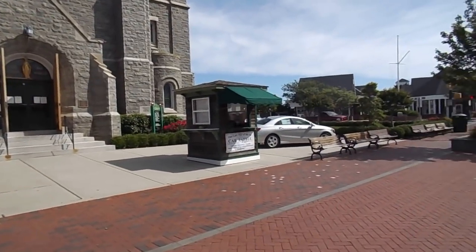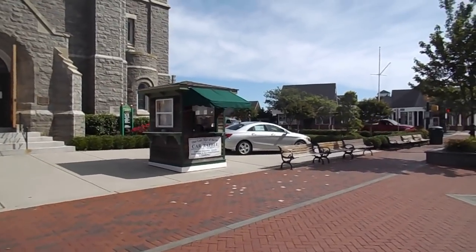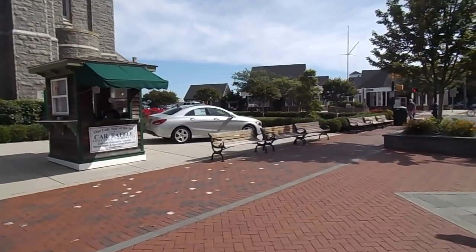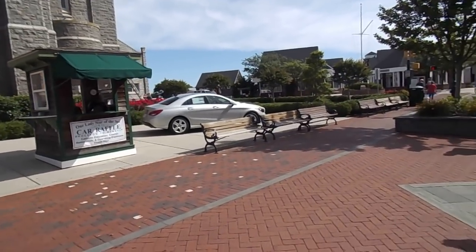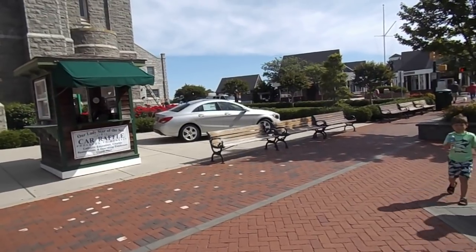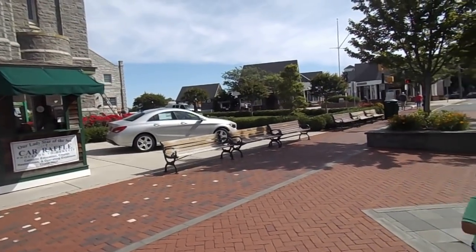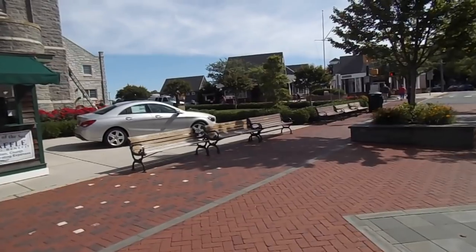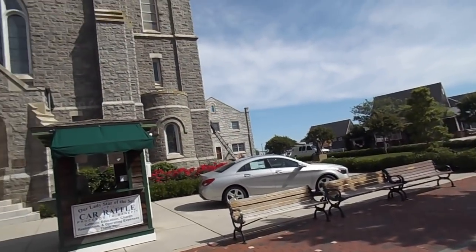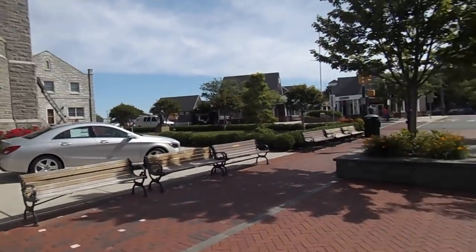There is the car that they're auctioning this year. There's an annual fundraiser each year where they auction off a car, well, raffle is a better word, and it raises a good amount of money to help with the upkeep of the church. That garden next door is where the parsonage used to be. It was the parsonage where the pastor lived, right here next to the church.